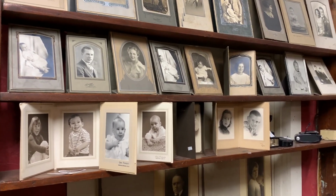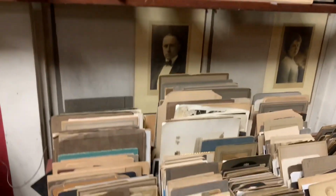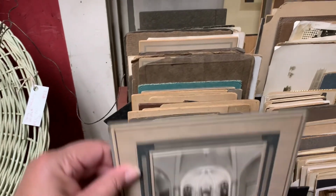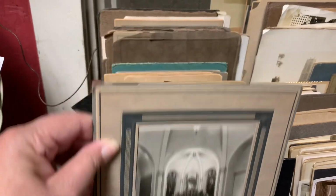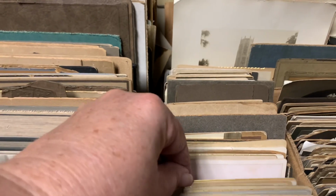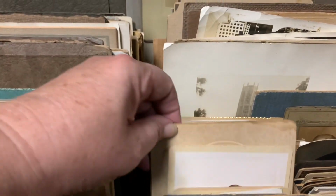So look at this great display for all these old antique photos and cabinet cards. They put some shelving up and they displayed the pretty ones. And then they have all of these shelves and boxes just stock full of these antique cabinet cards. I love that one I just picked up. It was one of a wedding.